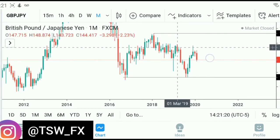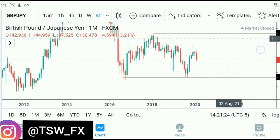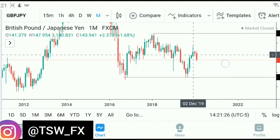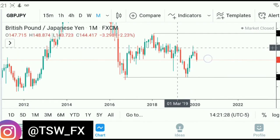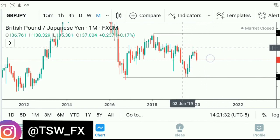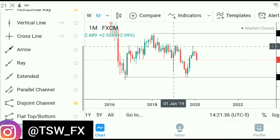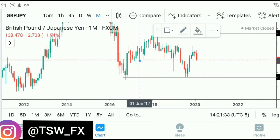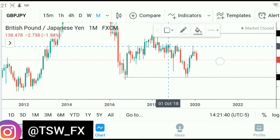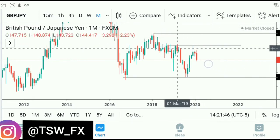So here we can see wicks on the monthly time frame, and then this long wick, almost 60% of that candle's length will be a wick. So we can see here that there was a strong sell zone in this region, and we normally represent that by using the rectangle tool. So just draw that for clarity. So we can see in that zone that there's a lot of sellers there.